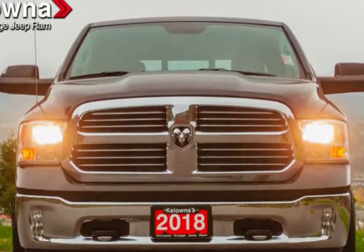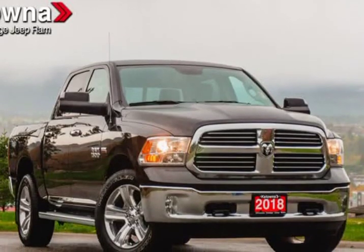Hemi V8, rear view camera, heated seats, sunroof, 20-inch aluminum wheels.